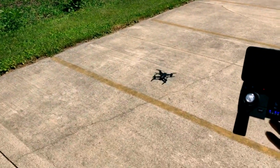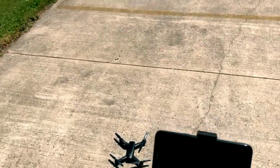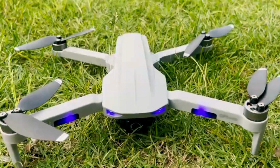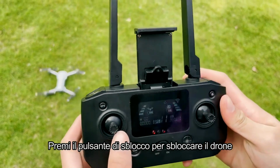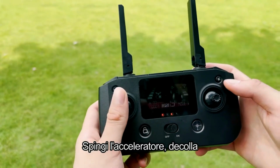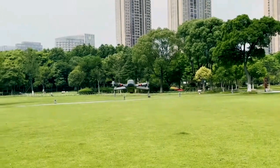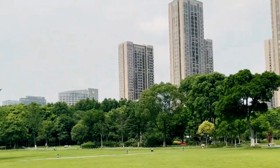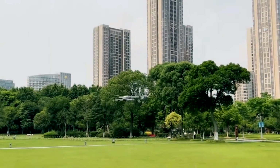With features like altitude hold, one-key takeoff and landing, and automatic return home, piloting this drone is intuitive and hassle-free. Plus, its durable construction and brushless motors ensure long-lasting performance, so you can enjoy countless hours of flying fun. Whether you're exploring the great outdoors or capturing breathtaking aerial views, the NMY N300 GPS drone promises an exhilarating and unforgettable flying experience.